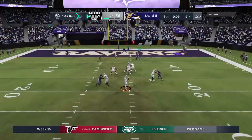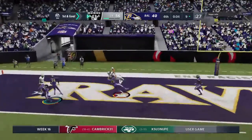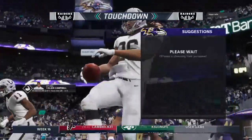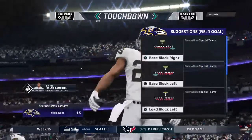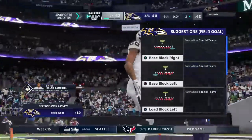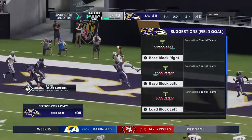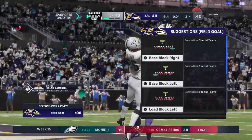Jackson from the shotgun. And that's going to be caught for a Raiders touchdown. Cordero Patterson, his 6th touchdown of the season. And the Raiders add on to their lead. Well, this is long since over, and some might see this as overkill.